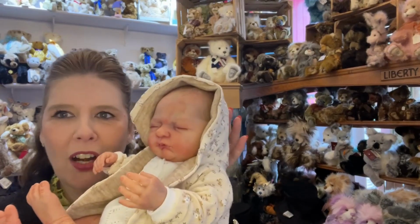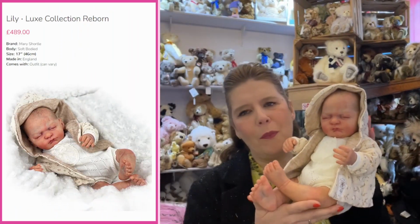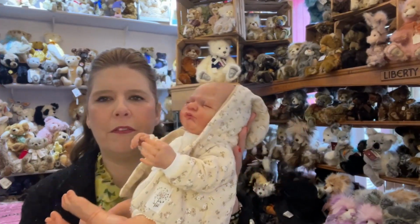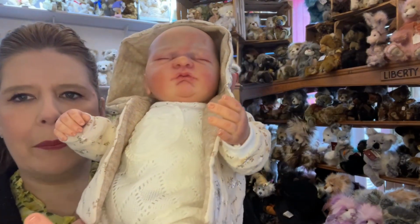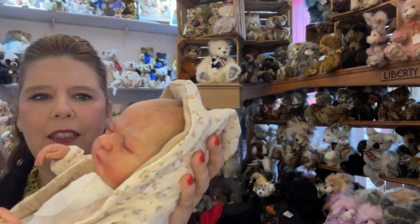This is the Cara sculpt, coming in a little bit smaller at 17 inches, but how beautiful is this baby? Not only is the size lovely, it's all about the feel and the weight as well, and those fine detailing on the limbs. Look at those feet and the colouring there, painted in the magnificent Luxe collection.